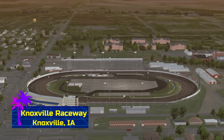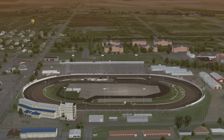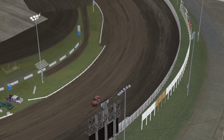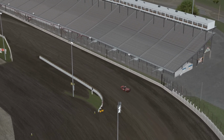C-Fix goes dirt track racing from the half-mile Knoxville Raceway in Knoxville, Iowa. Revered as the sprint car capital of the world, this special little racetrack is going to host the NASCAR Truck Series as they go dirt racing for the second time this year. Remember, they went dirt racing back at Bristol, but that seems like it was so far away.